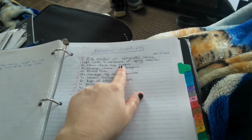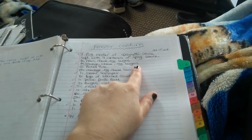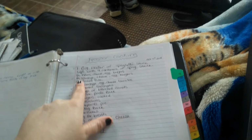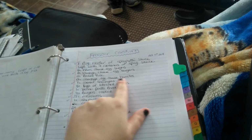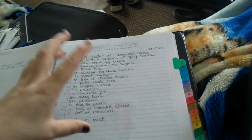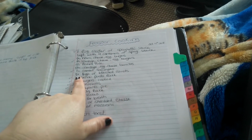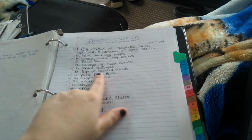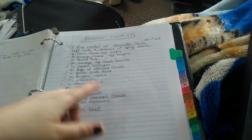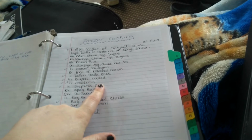I had also made 6 ham and cheese, egg, breakfast burgers, and 6 sausage, cheese, and egg burgers. I made 2 rice bakes, 10 sausage and egg burritos, and 7 cooked sausages, which was whatever sausages were left from that. I just made them into little patties and cooked them up so that they were ready for breakfast and different things like that. I made 8 bags of blanched carrots, 1 penne pasta bake, 4 burgers that were just leftover meat that I cooked up, and 31 meatballs altogether.